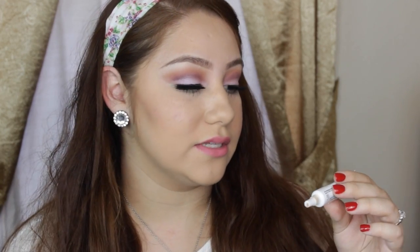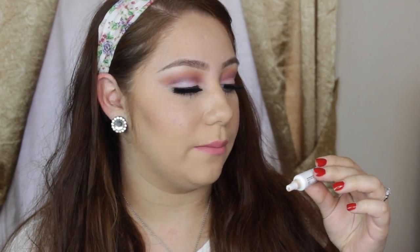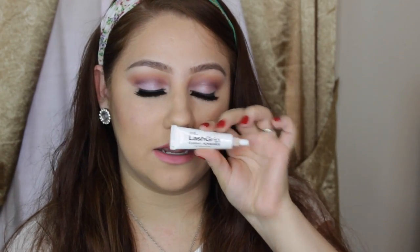The thing that I don't like about the Ardell lashes or other lashes is they always come with really cheap glue. So the glue that I've been using is the Ardell Lash Grip Eyelash Adhesive, in the color black. When it goes on your eye, it dries black, so it kind of looks like you're wearing eyeliner. But when I don't wear eyeliner, I try to get it as close to my lash line as possible, that way it doesn't look like I have eyeliner if I don't want it to.